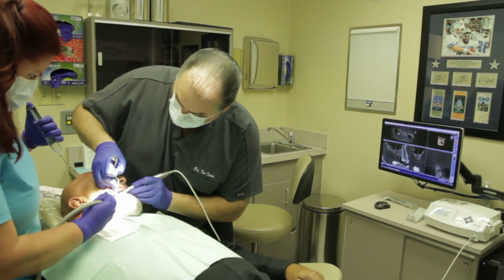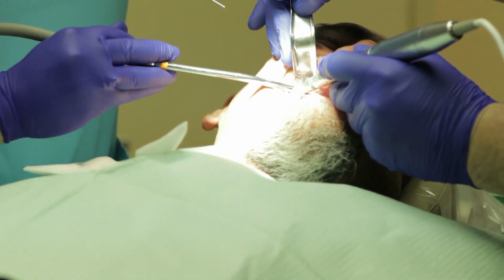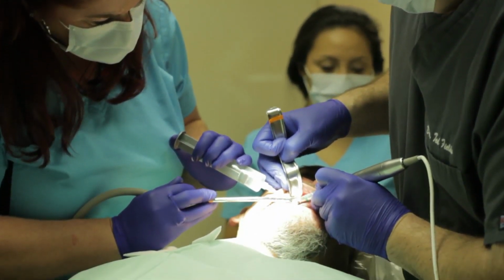Now, zirconia implants are becoming an increasingly popular aesthetic and healthy tooth replacement solution. Dr. Ted Fields, a Dallas-based oral surgeon, explains. We used to, in dentistry, think that the mouth was more of a separate entity, and research is increasingly making it clear that that's not the case.